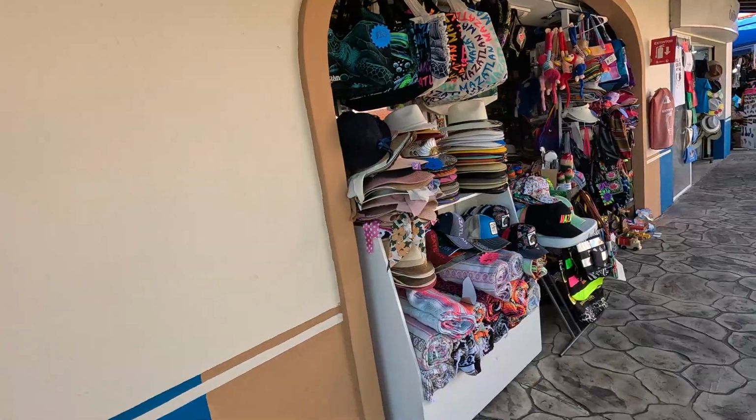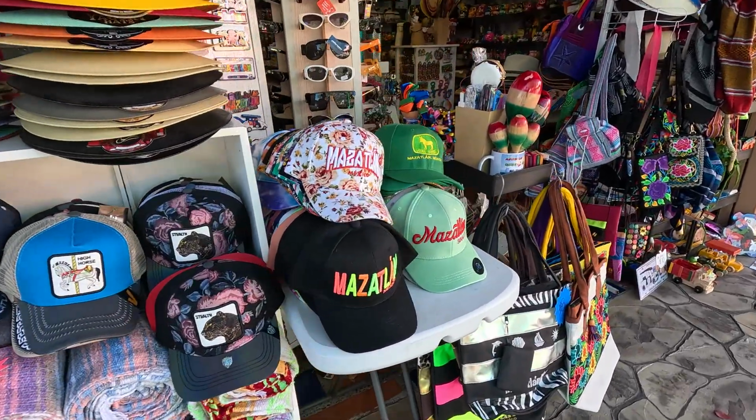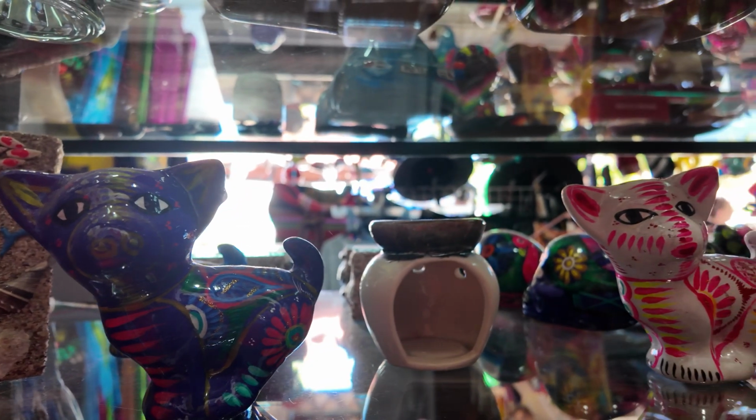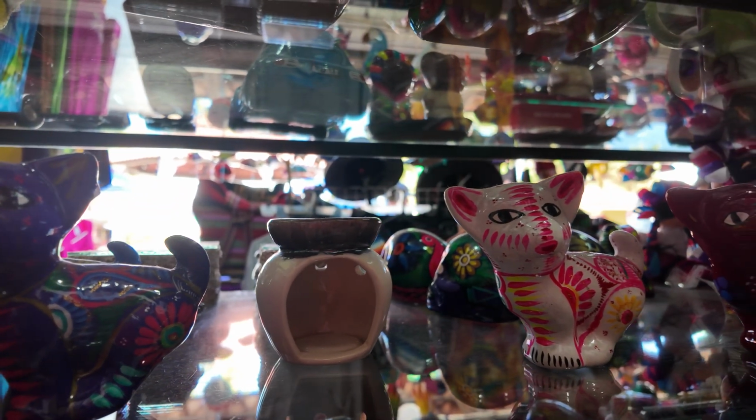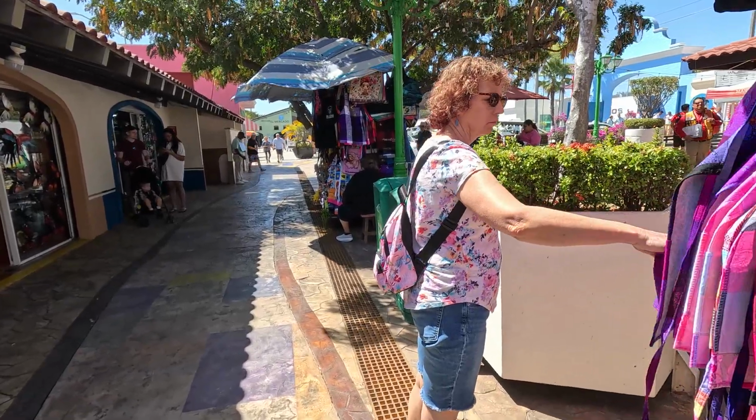There's some pretty cool stuff here and plenty to see. Walking through this gauntlet of variety stores, you just may be tempted to buy something at this point, but I'm going to give you a little hack. Buy it when you get back so you don't have to carry it around Mazatlan all day long. Did you hear that, Terry? I mean, wait till we come back.